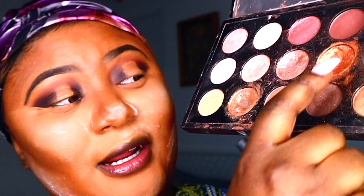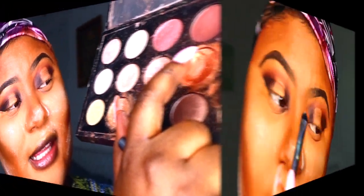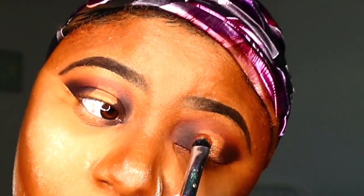I then take my MAC neutral eyeshadow palette and I'm going to use the shade Amber Lights. I'm going to take that and I'm going to use a patting motion and put it in the middle of my lid. At this point, I've been baking for a hot minute. I'm just going to brush it off.